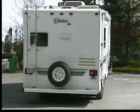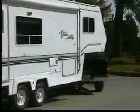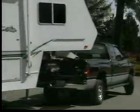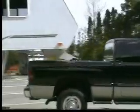Whether going forward or in reverse, the Autoslide hitch will automatically move the trailer back, making even the tightest parking situation worry-free. No more wondering if you are going to hit your trailer or damage your truck.